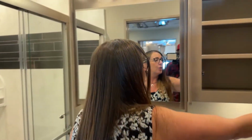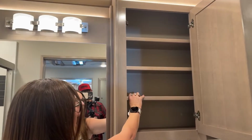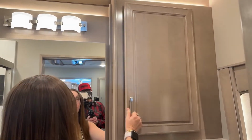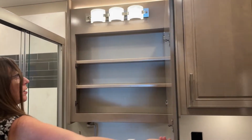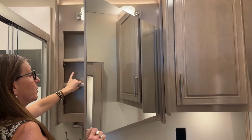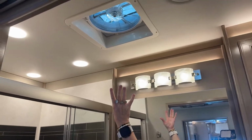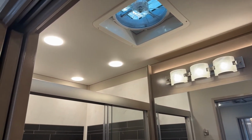Take a look at this huge medicine cabinet back here. So any kind of storage space, these are all adjustable cabinets. So regardless of what you have for products, you can put that in there. And then also you have this magnificent, huge mirror with a really nice decorative lighting in this coach. Also adjustable cabinets here. And then we've got a nice Magnum fan up top. This is gonna have the rain sensing capacity and also just giving you some fresh air and breathability.